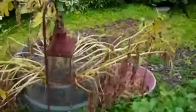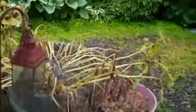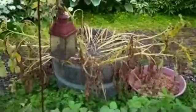First peas are done. Potato barrel. Potatoes are done. These are butterball, and they will be dug probably next week.